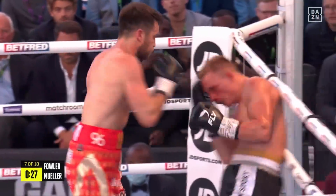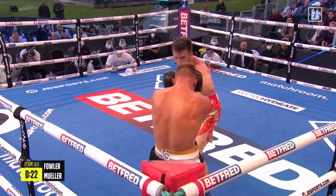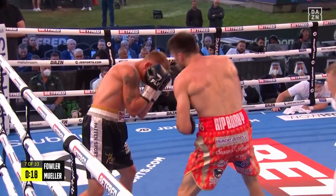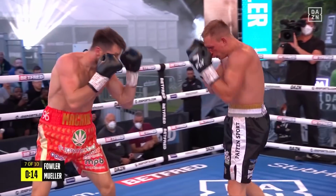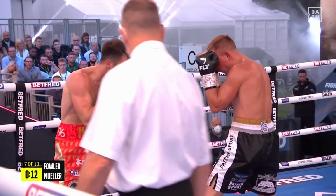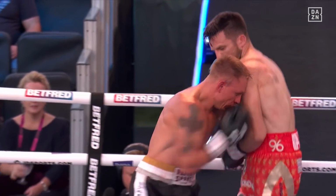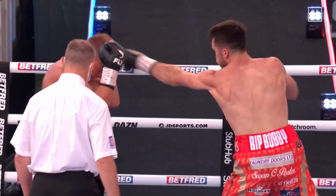30 seconds on the clock in the 7th. Muller comes back with the left hook. Hasn't lost his shape, the German, yet, but he is showing just subtle signs of fatigue. He's stepping off, being pushed back a little more easily now. Yeah, Fowler looking very spiteful. Fowler misses that right hand, rolls under the oncoming left hook, just keeps tight on the ropes, just eats overhand right as he spun out.